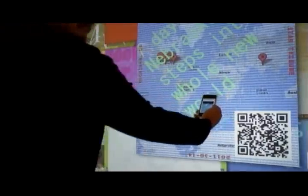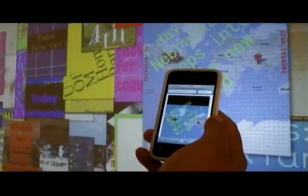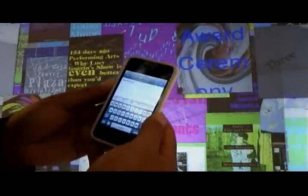And you can even send a tweet towards it, and it will actually generate a poster with your tweet. Or you can capture a poster by scanning its QR code, and then it sends it to your cell phone, and then you can share it again on one of your social networks. So it's more like a trigger for something that comes after that.